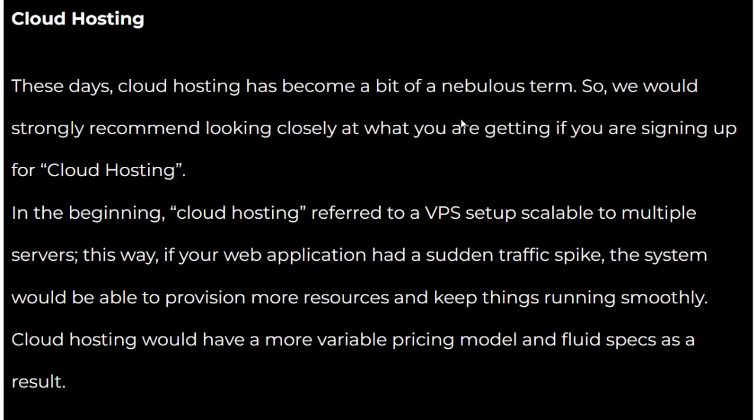And we also have, finally, cloud hosting. I was sharing this with someone a few days ago. The world is about cloud now. It's been about cloud since about 2005, 2008, 2009. And that's why right now, please, I need you to pay massive attention to this. These days, cloud hosting has become a bit of a general term. So we would strongly recommend looking closely at what you are getting if you are signing up for cloud hosting.